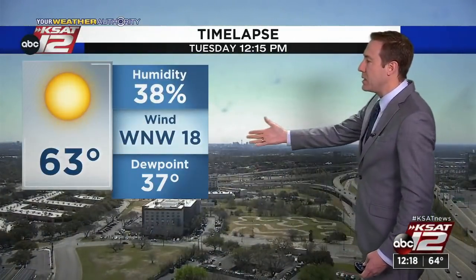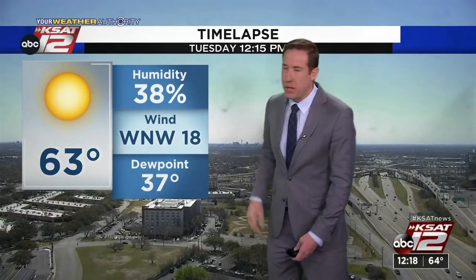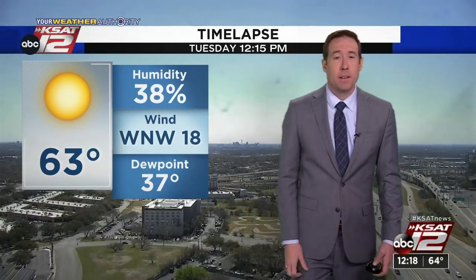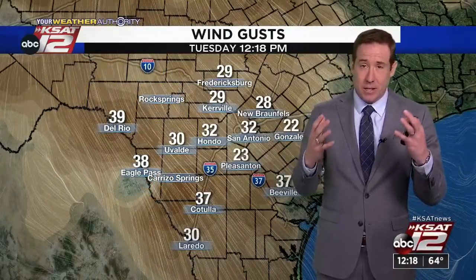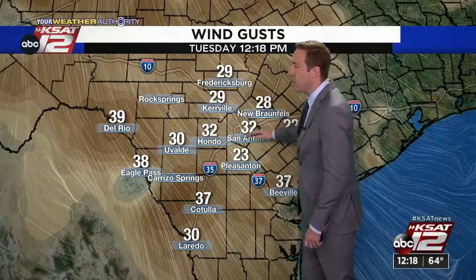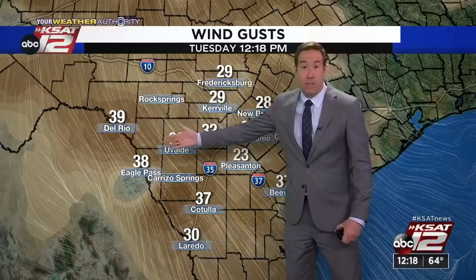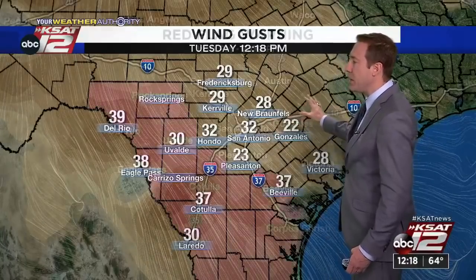We still have maybe a little bit of haze in the atmosphere, but 63 degrees at the airport. West northwesterly winds at about 18, dew point is at 37 and falling. And we've got those gusty winds really starting to kick in here. So if you're going to be out and about today, know it is going to be one of those blustery days. Winds are going to gust 30, 35 in some cases. And we've even seen a few gusts up close to 40 as you get out towards Del Rio and Eagle Pass. It's windy all over.